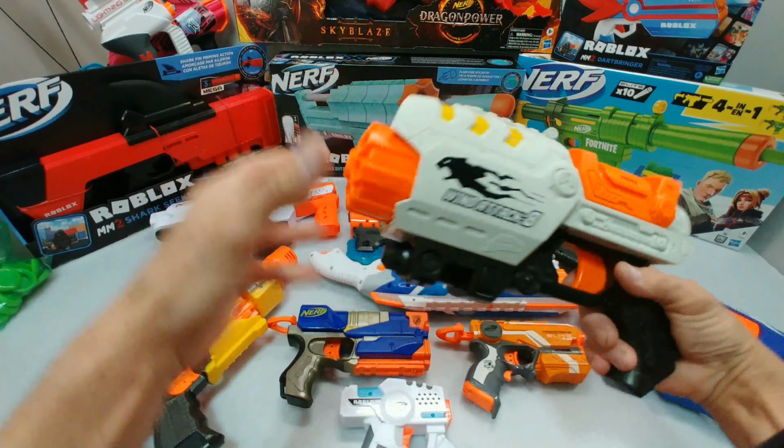Very, very cool. It shoots the original Fathead micro darts. I have to test it out, but it seems to function okay. I was happy to grab a piece of history on that one.